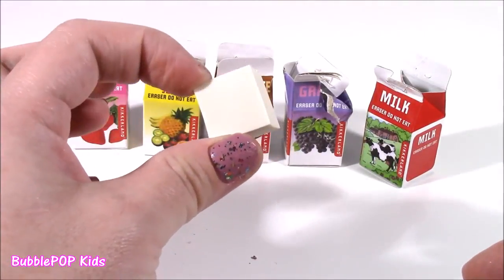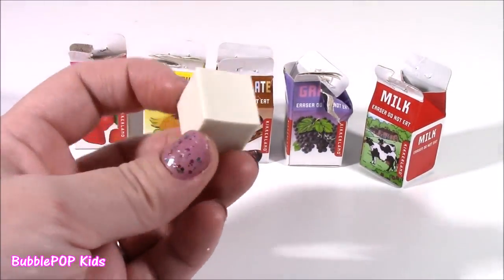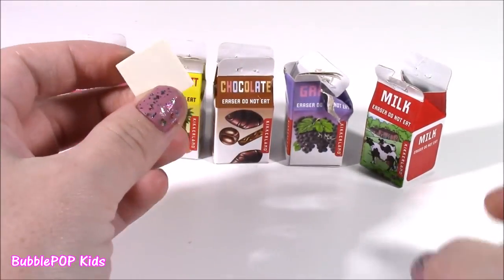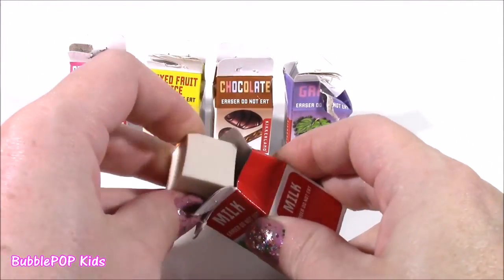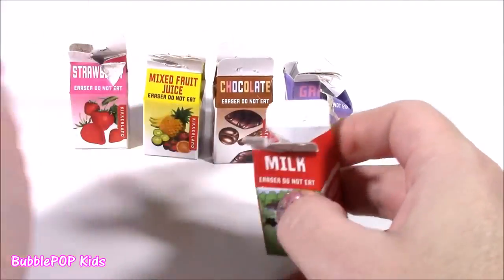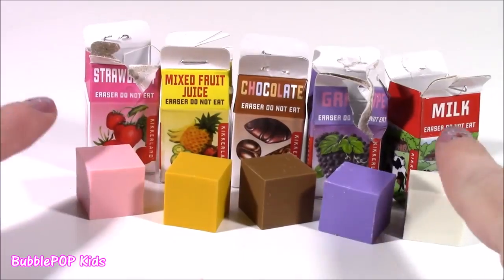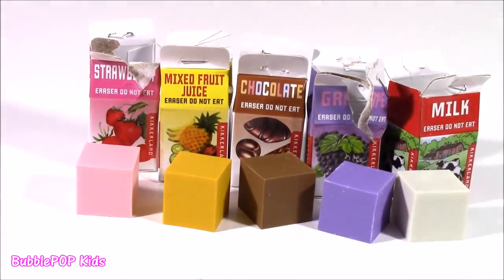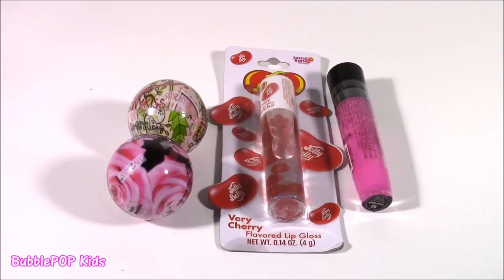Here it is, little white cube. Vanilla, smells like vanilla yogurt. Really, really creamy, or even like an ice cream. There are your smelly milk carton erasers. Oh, they smell so, so good. Move it along. Switching it back to beauty.